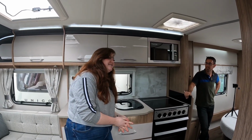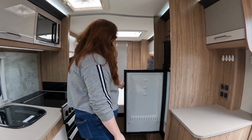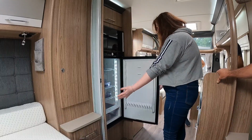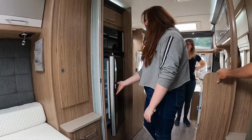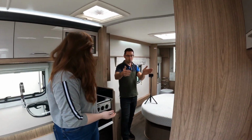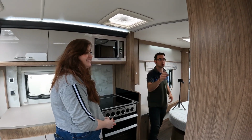And what was its party trick? I just thought it opened normally, and you told me it does it both ways, which I still don't understand. It's mad, isn't it, that? So we had a slimline one which was slightly slimmer, but that's the full size version, and it does it with the freezer door.